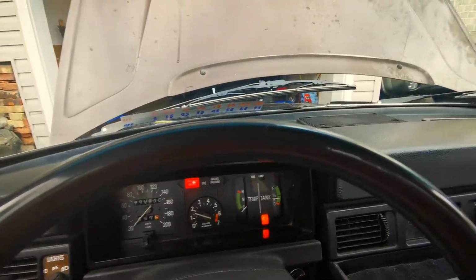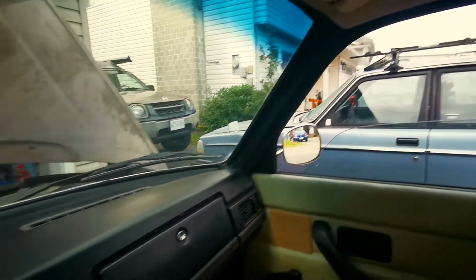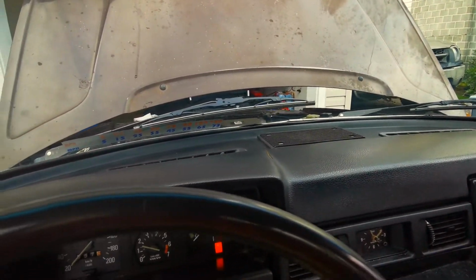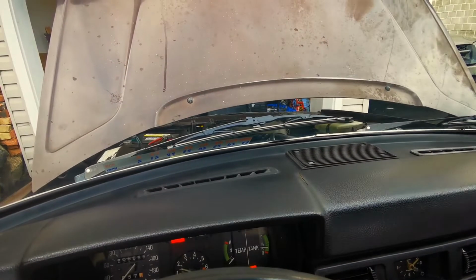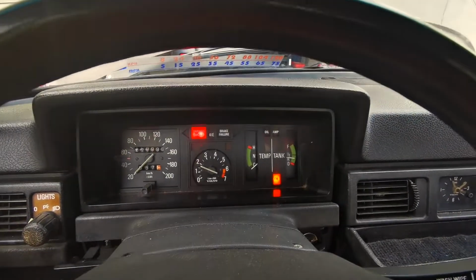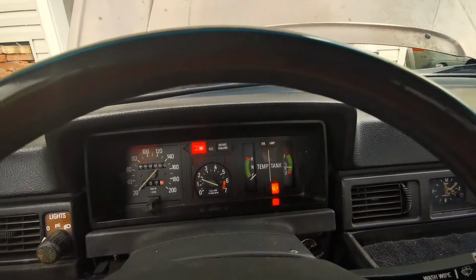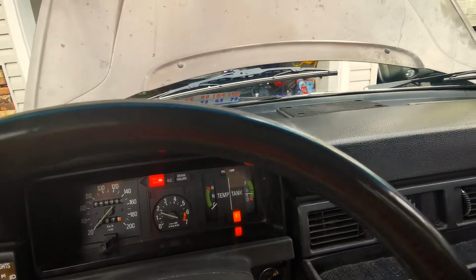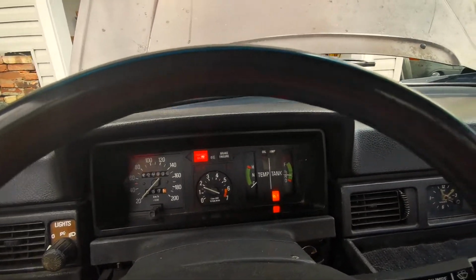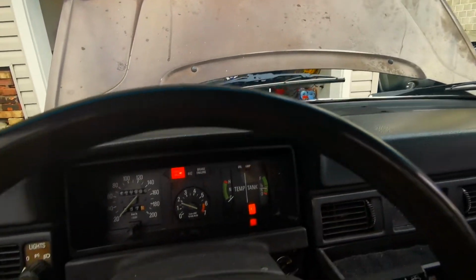It actually sounds really good. It sounds way less clapped out than that one. So once I get the exhaust fixed and maybe do some new struts, this thing should ride pretty nicely. All in all, it's pretty solid other than the rust, but that can all be fixed. So I'll get back to you in a minute when this thing's warmed up.